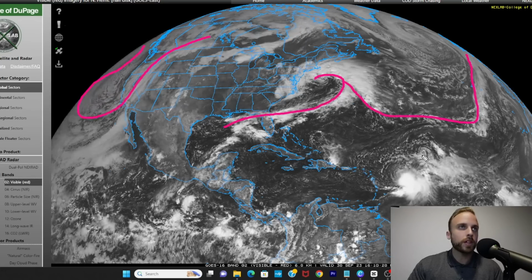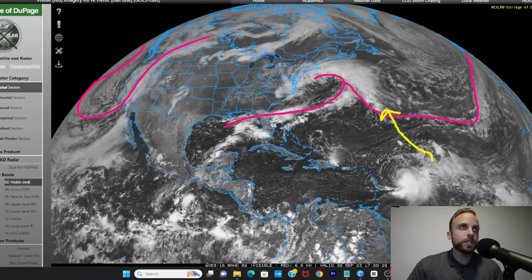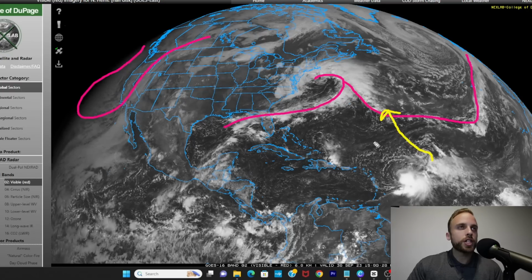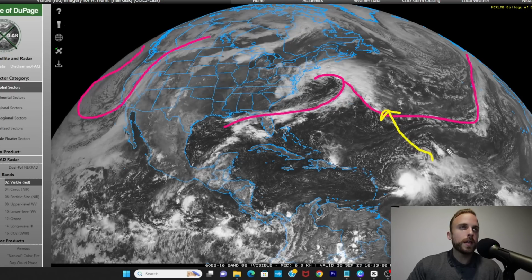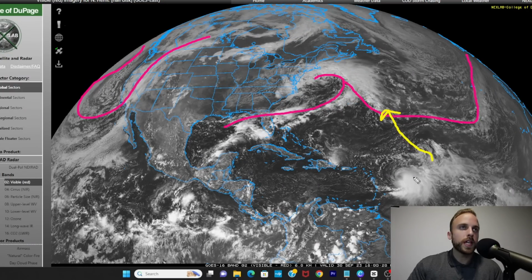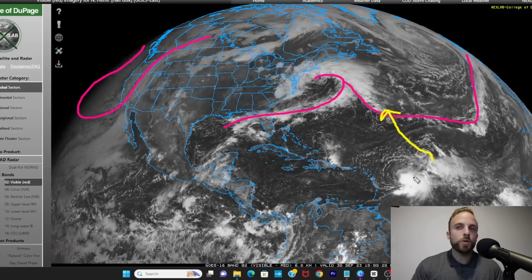I'll switch the pen color here, and as Rina slingshots off to the north-northwest, she's going to die as soon as she encounters this stationary frontal feature and continues to get sheared apart by the copious amounts of shear in the upper levels of the atmosphere, as well as Philippe trying to take as much of her energy as possible before moving in potentially on our northern Lesser Antilles.